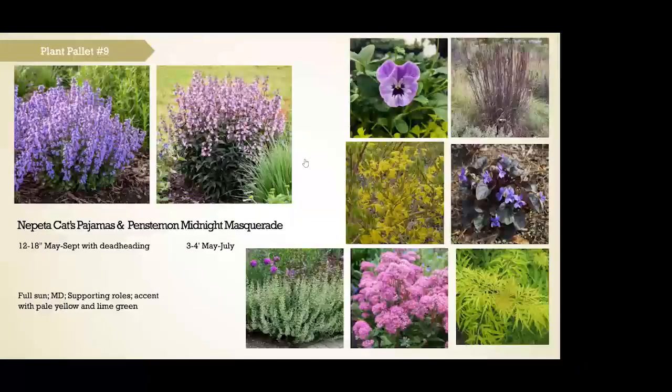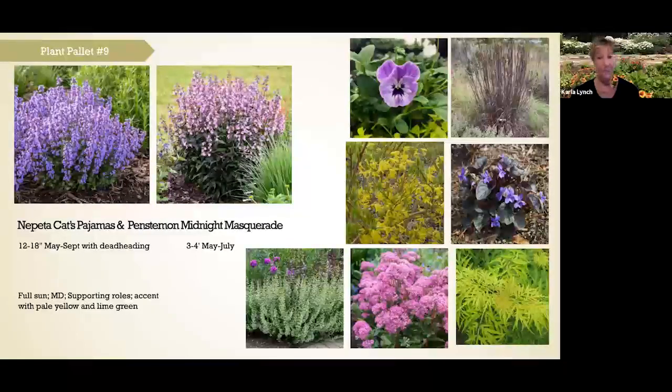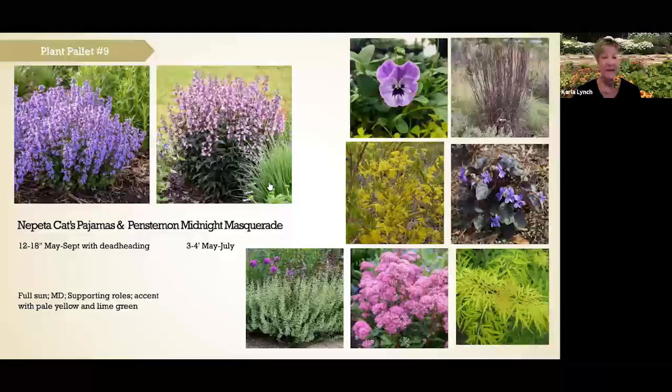Nepeta. Let's have another Nepeta. Carla? Yes. We did have a couple of people answer, and it seems like a lot of people are using a similar process as this as well, just that some of them also consider bloom time. So bloom time. Yep. Right. Good.